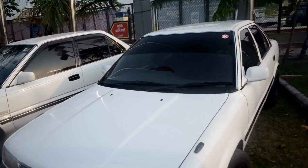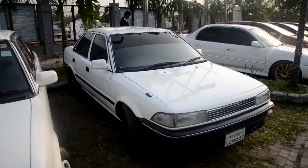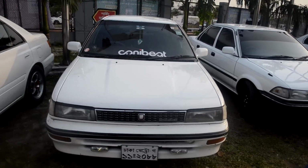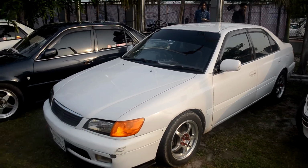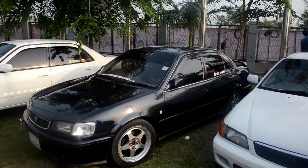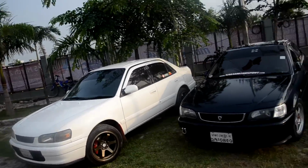Oh, this is an E90, which has a 2ZZ-GE conversion from a Celica GTS. I don't know about this one. Looks pretty much stock. Oh, this is definitely not stock. Seems like a GT, 4A-GE. That also has a 4A-GE, and that also has a 4A-GE. As far as I know, might be wrong, might be stock. It looks like it.